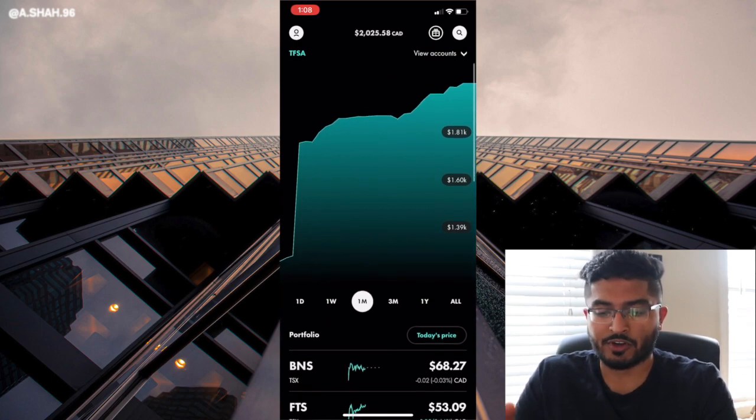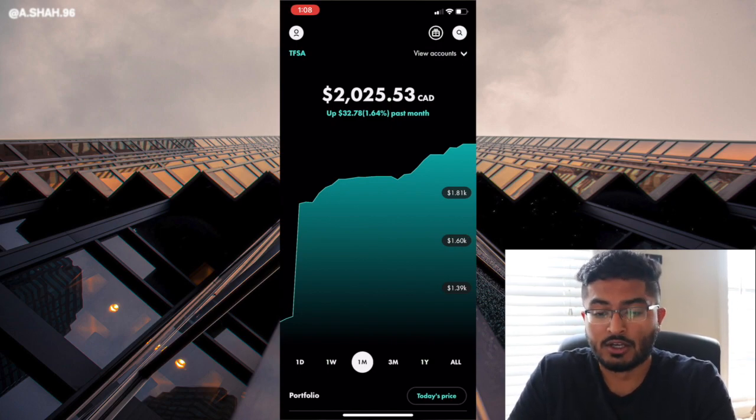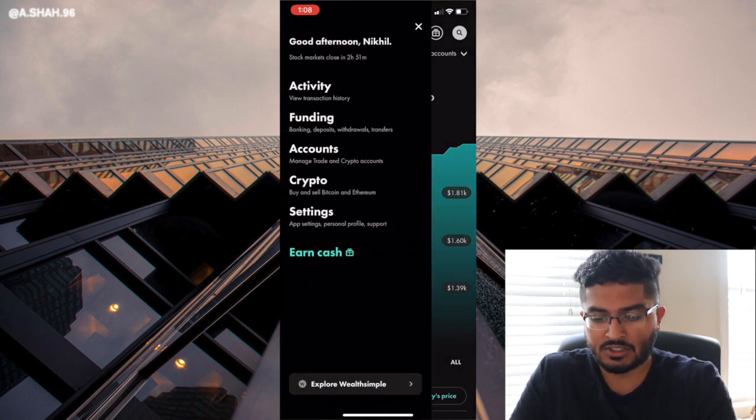But the point over here is that we're going to go through how to deposit some money into the account so that you can start buying and selling some stocks as well. Okay, so we're going to go to this little icon on the top left of the screen, and it's going to tell me this information that I've got going on over here. What we're going to do is go into funding, and that's where we're going to be able to add some money or take money out of our account. So I'm going to click on funding.